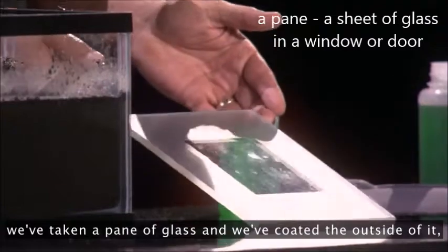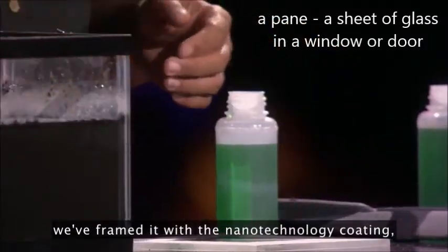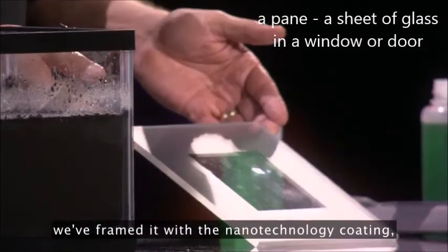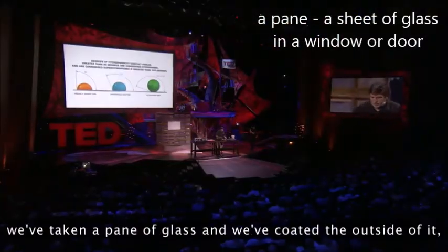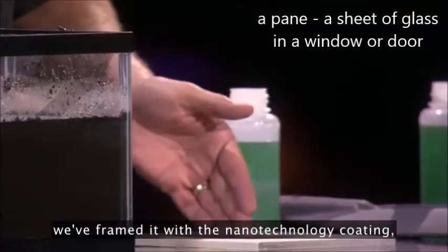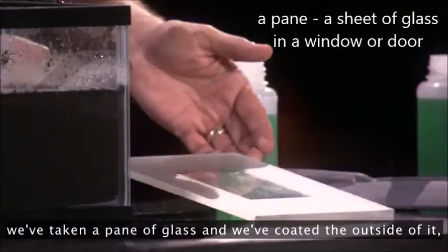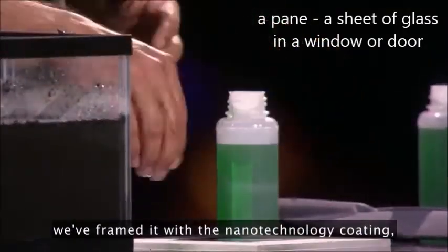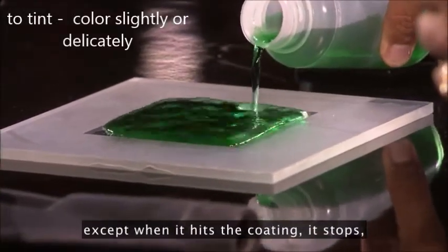And we've taken a pane of glass and we've coated the outside of it, we've framed it with the nanotechnology coating. And we're going to pour this green tinted water inside the middle. And you're going to see it's going to spread out on glass like you'd normally think it would, except when it hits the coating, it stops.